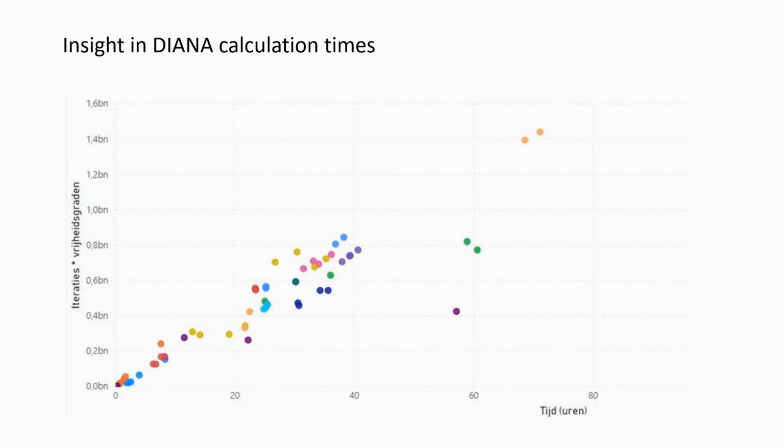We already made a start with that. So here you can see that there's a linear relationship between the number of iterations times the number of degrees of freedom and the time in hours. Obviously, this allows us to better plan our calculations, but it also allows for optimization and comparison with different softwares.